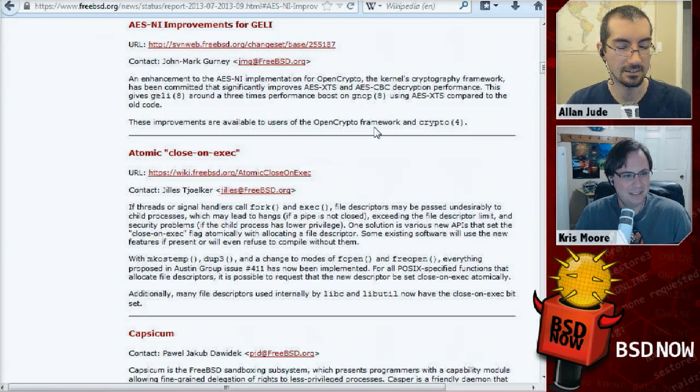The AES-NI support, we talked a little bit about that and the speed improvement it provides for Geli, but all of that is now available in the Open Crypto framework. So any application that uses the crypto driver now has access to that speed improvement. So it's not just for Geli anymore.